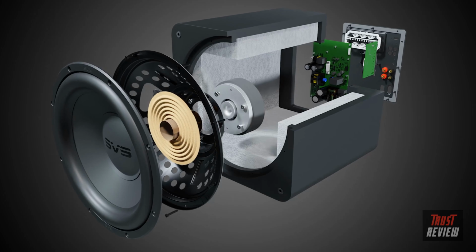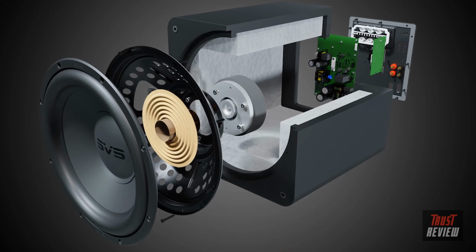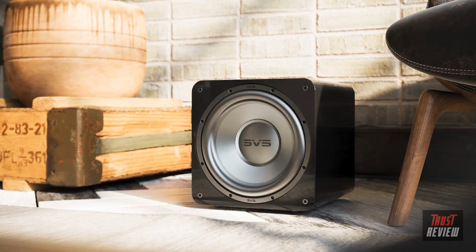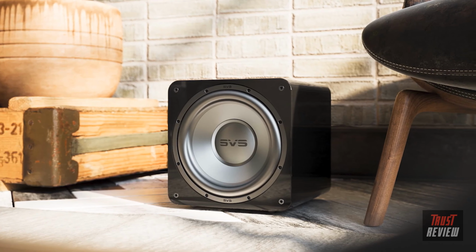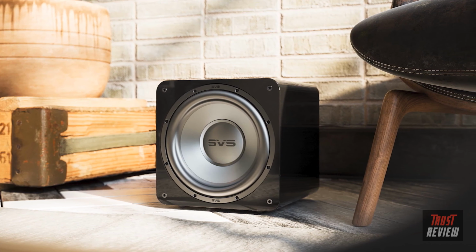We have 2 models in our 1000 Pro series. This is our SB-1000 Pro, and it features the 12-inch driver I described, same amplifier, in a very convenient and compact sealed enclosure. It's a 13-inch cabinet that will fit pretty much anywhere and yet delivers astonishing output.